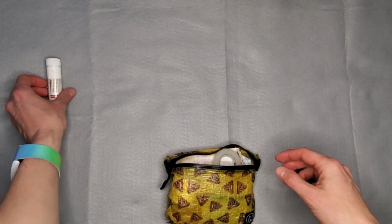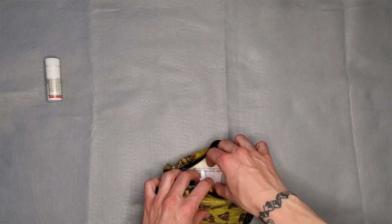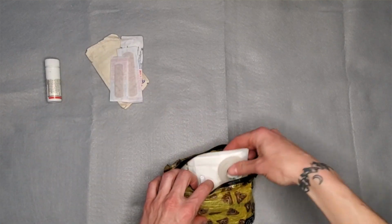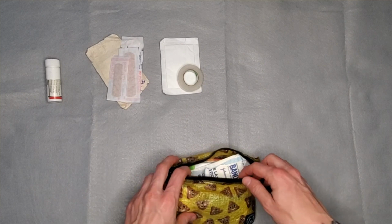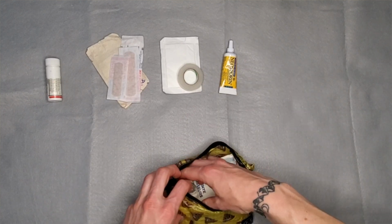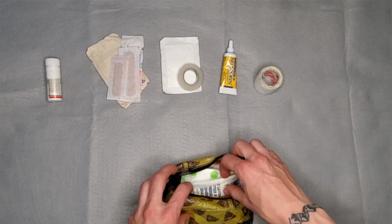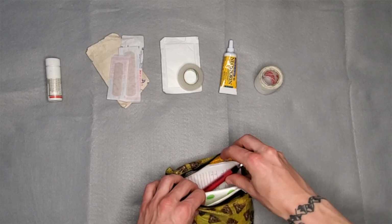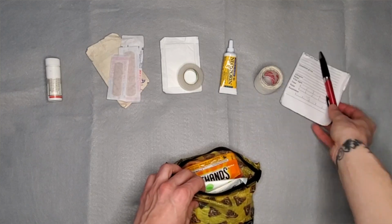Tylenol and ibuprofen for headaches or managing pain from injuries. Band-aids in a few different sizes for small scrapes or cuts. Gauze pads and medical tape for larger scrapes or cuts. Disinfecting ointment, something like Neosporin. Blister care, because someone always ends up with one. Pen and paper for tracking times and documenting steps taken if there's an emergency situation. And any personal medications specific to you.